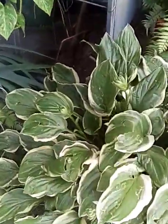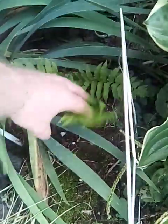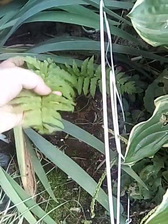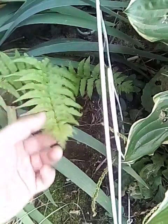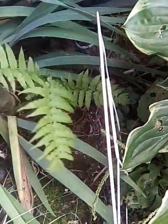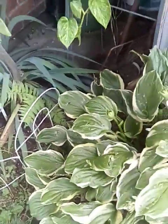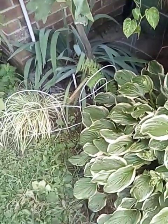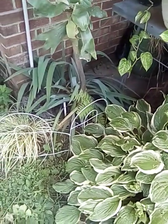And then over here, we have my ostrich fern, which is a native to Indiana. It's a little damaged. Don't know how it got damaged, but yeah, it's a native to Indiana. Likes nice and moist soil, so I planted it here. Try to implement natives if it fits my aesthetic, if I can.